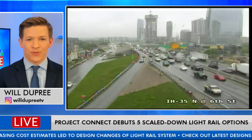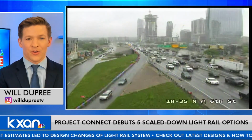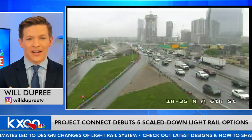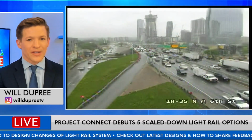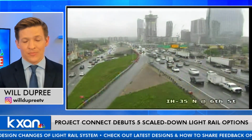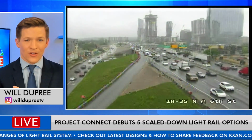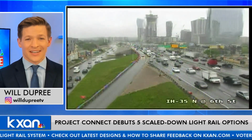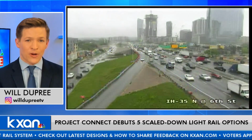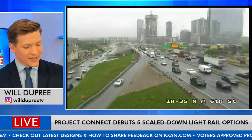Voters overwhelmingly approved this big public transit system upgrade back in 2020 known as Project Connect. We have talked about it so much, doing updates every now and then, and today we're getting a new look at what this system could look like. And just to provide a little bit of a spoiler, the organizers behind Project Connect are unveiling 5 new options that kind of scale back the light rail portion of that, and we'll explain why coming up here in just a moment.